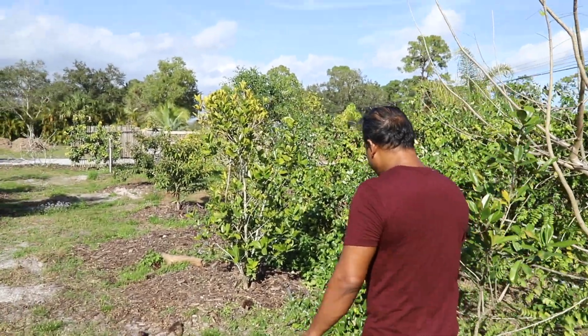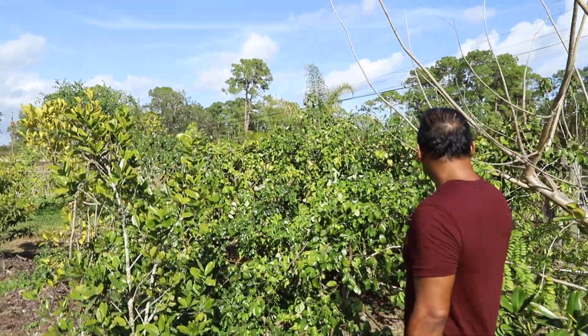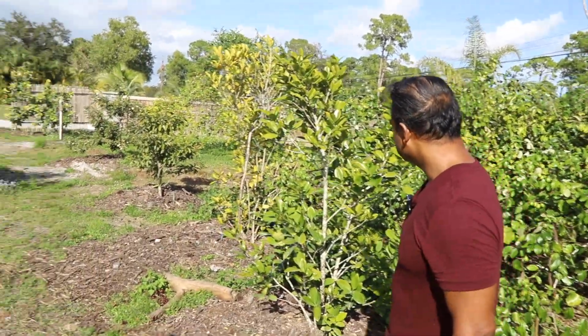This is a jujube, Indian jujube. You can get one. This is about to get ripe, but every year you got to cut it, whack it down. The fruit forms more on the new growth than on the old one.